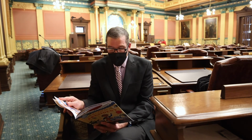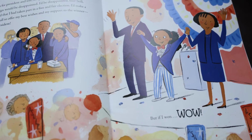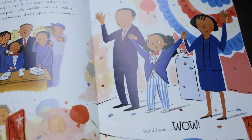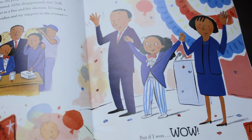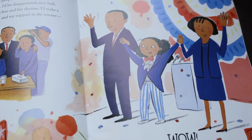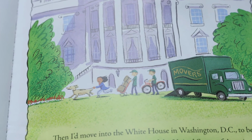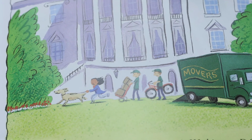But if I won, on January 20th, I'd say the words of the oath of office and be sworn in as president. On that day, my inauguration day, there'd be a parade and a fancy ball. Then, I'd move into the White House in Washington, D.C. to begin my 4-year term as the President of the United States of America. And what would I do when I became president? Well, that's another story.